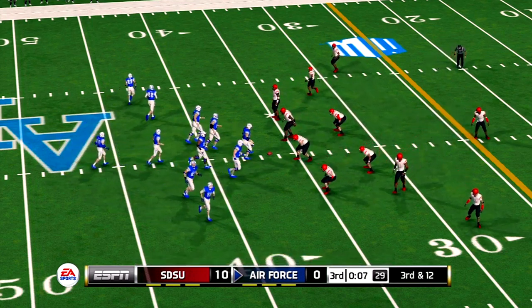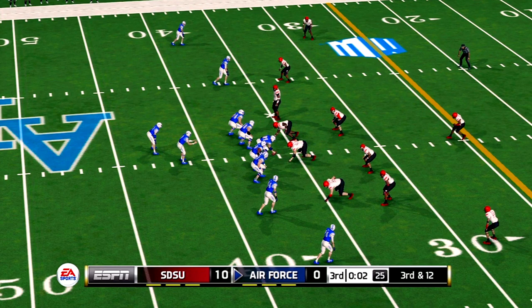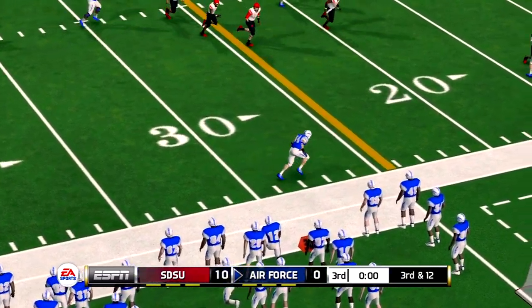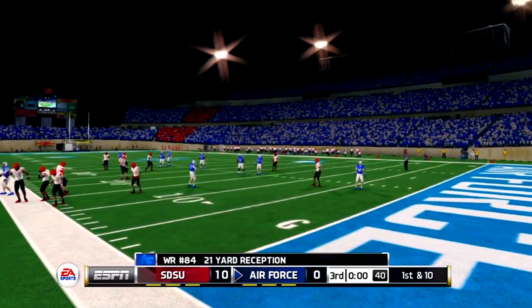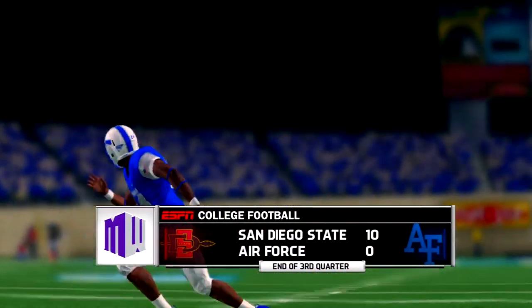So the Aztecs linemen come off the field with an injury. Doesn't appear to be too serious, though, so we might see him back in this game. Complete. He's got room. That's a great tackle at the 16. That's third down and one to go. San Diego State's got a 10-point lead.